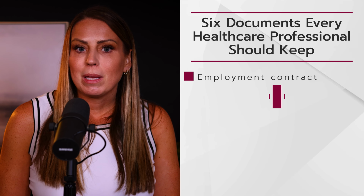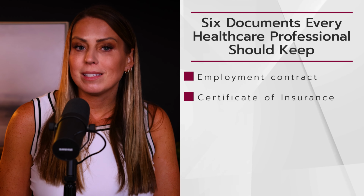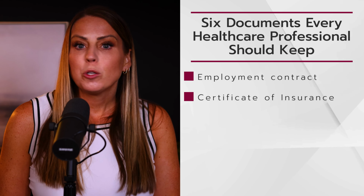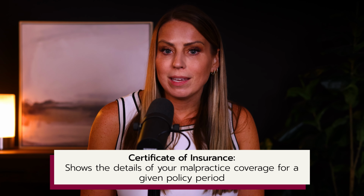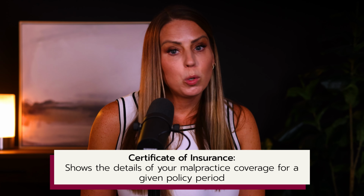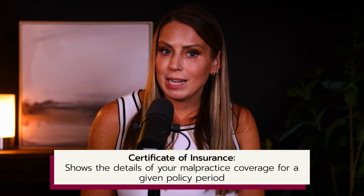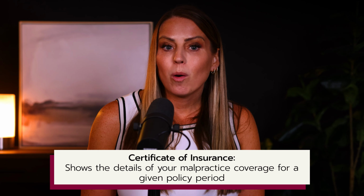The second key document that you need to keep is your certificate of insurance, also called a COI, or your policy declaration page. Your COI or declaration page is a one-page document that shows the details of your malpractice coverage for a given policy period. It lists the name of the malpractice carrier, who is insured, what kind and how much coverage, the dates of coverage, and so forth.